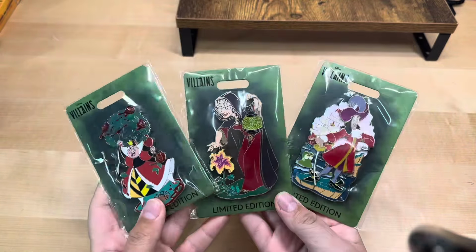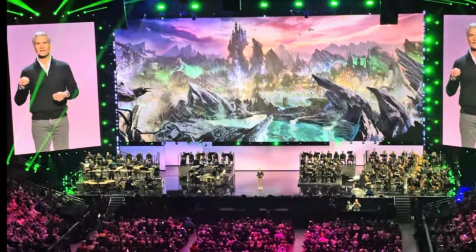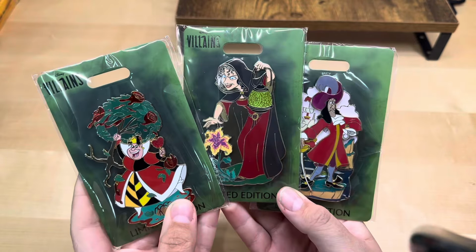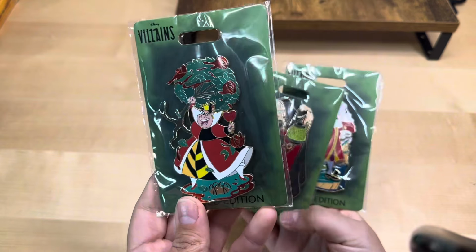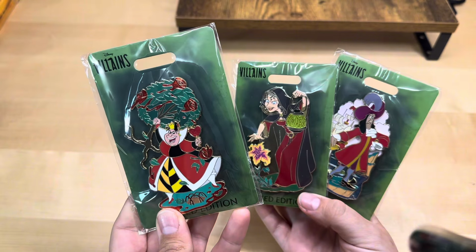I'm gonna start off with some of the villain pins I got since there was a lot of villain announcements, which I was excited about. And it makes sense because they have so much villain merch coming out lately, plus the villain pin event coming up. Technically it's after dark, but we know villains. I don't collect a lot of villain pins, but I really loved these three especially.